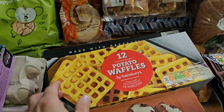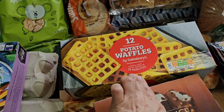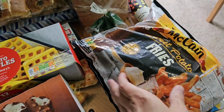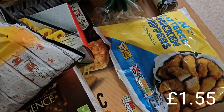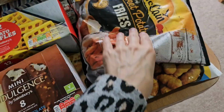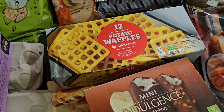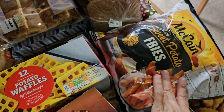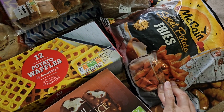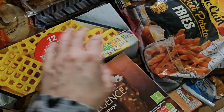And then for the freezer, I just got the boys some potato waffles in case, like when we have steak, they will probably have, I've got some chicken dippers under there and some waffles. So they'll probably have that with some salad for days when we're having something they don't, or if we're eating later. I've got some sweet potato fries to go with the burgers because I haven't had them in ages and I really fancied some. So I got those.